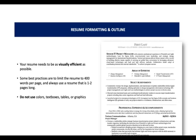You also don't want to use any colors, text boxes, tables, or graphics, anything like that an applicant tracking system might be unable to process. Another key factor with colors is understanding that once your resume does pass through the ATS and gets into human hands, you have to understand that at the end of the day, people are people.